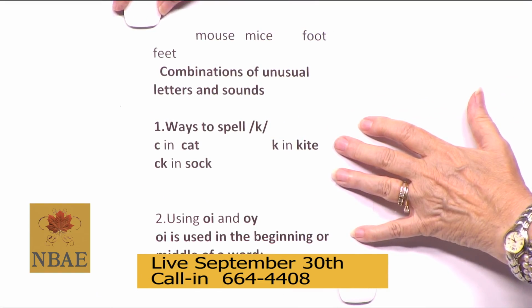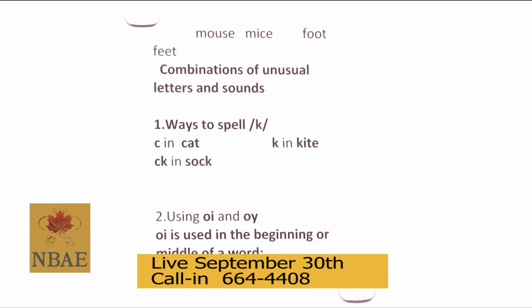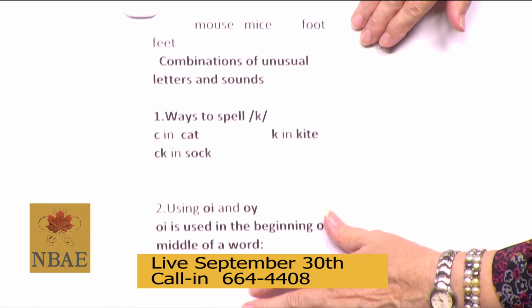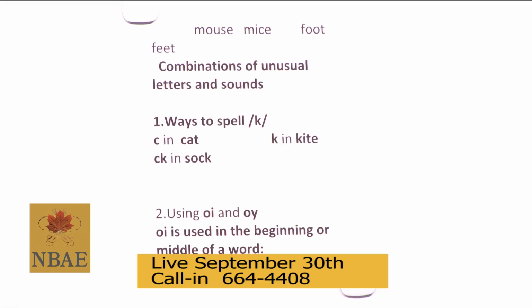So, you might have at this time of year one mouse coming into your house. You don't want a lot of mice. There's not mouses in your house. It changes to mice. When you're measuring things, you have a foot as a measurement, but there might be 9 feet. Your living room might be 9 feet wide. It changes from foot to feet.